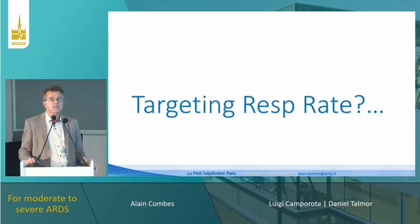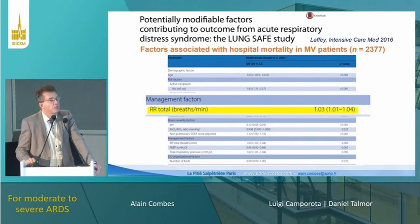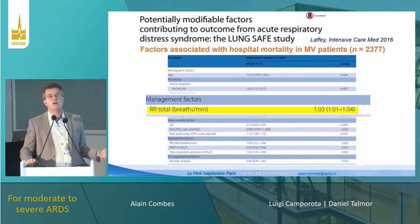Also very interesting data gathered during the LungSafe cohort and targeting here the respiratory rate. It was very interesting to notice that the respiratory rate was among the factors significantly associated with mortality, independently of all other factors. And look here, the mortality increases by 3% per additional breath per minute. It's probably above a threshold, let's say maybe 25, 26, above which this becomes significant.